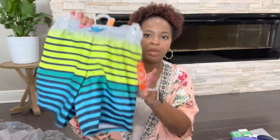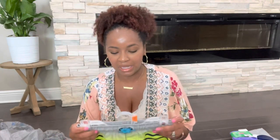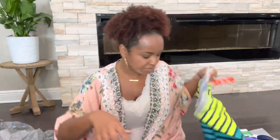Also picked him up a pair of swim trunks, which I think are cute. I hope they fit. Noah is very skinny. He's tall, but he's very skinny. So I feel like sometimes I have to size down just depending on how things look, because if not, it'll literally be falling off of him. So this is a size 6-7, but it looks like it's going to fit. Some 6-7s are too big for him, but it looks like it's going to fit.